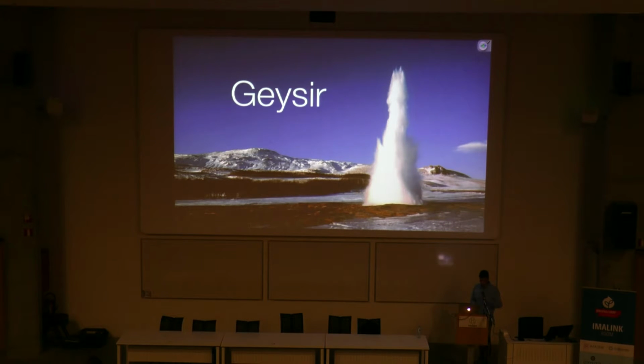So, Geysir. What we tried to do is find a solution to these problems, and we built a small module. At this moment it's still quite small.